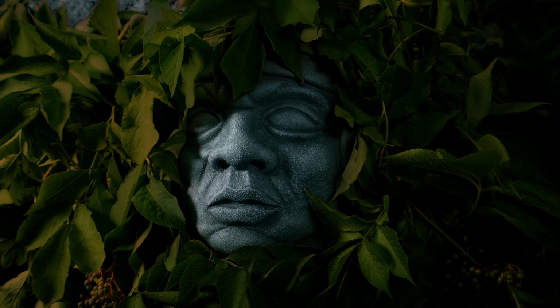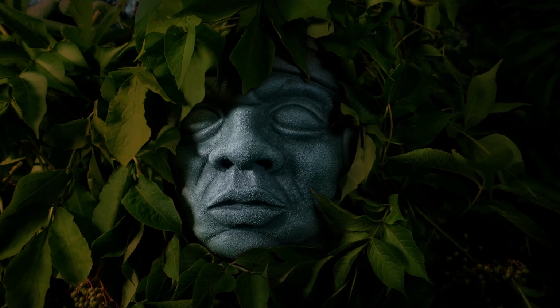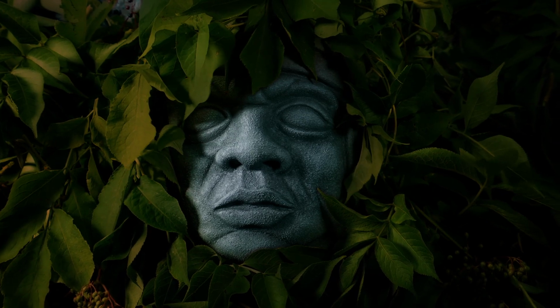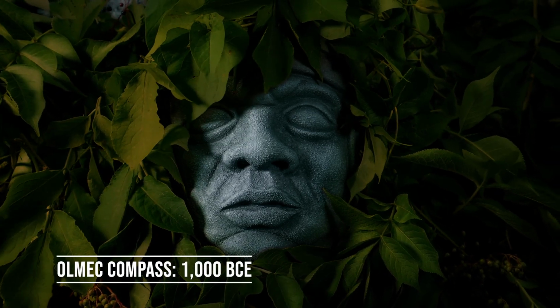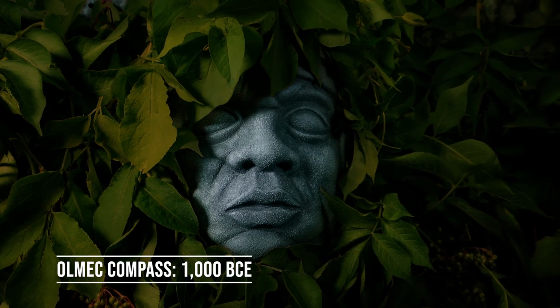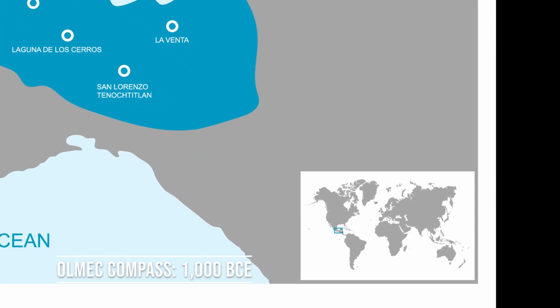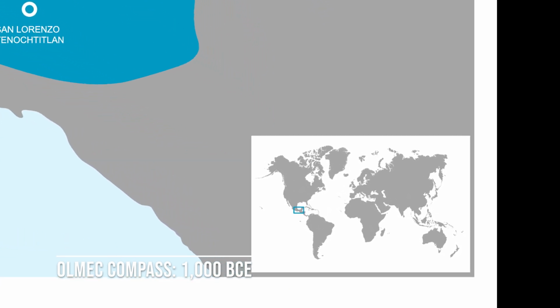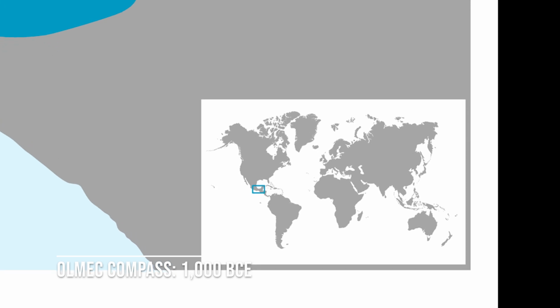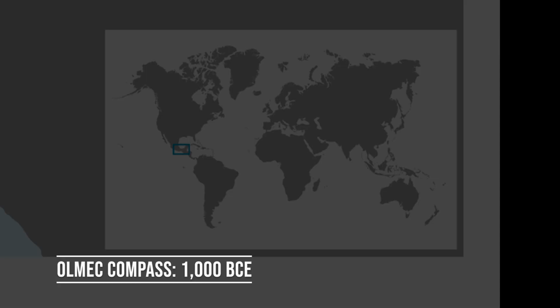Across the world, another civilization was growing and flourishing, and at the same time learning to harness the power of magnetism. The ancient Olmecs appeared to have the capabilities to use a type of compass to aid in their building and daily lives. The Olmec civilization, considered to be one of the earliest great civilizations in Mesoamerica, emerged in the tropical lowlands of south-central Mexico around 1500 BCE.